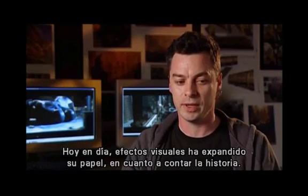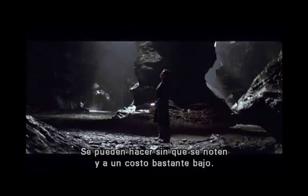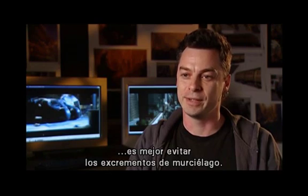I think these days visual effects has expanded its role storytelling-wise. Now you can do things that you couldn't do before. You can do them seamlessly, and you can do them fairly cost-effectively. And I think once you saw where we could go with that, he realised that, yes, avoiding all that back guano is definitely the way to go.